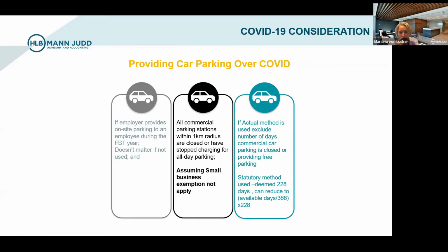So effectively, why do we have to pay FBT for the whole time that we salary packaged or provided a parking spot to our employees? Because when you provide a parking spot to an employee, it doesn't matter whether they use it or not, it's being provided to them, it's theirs to use. So effectively, you could have an FBT liability there where the city has been closed. There are no commercial car parking spots within 1 kilometre because they're closed, or their rates are reduced, or they've stopped charging. So, assuming there are no small business concessions or anything like that, what they're saying is, well, look, we're going to allow you some concession here.